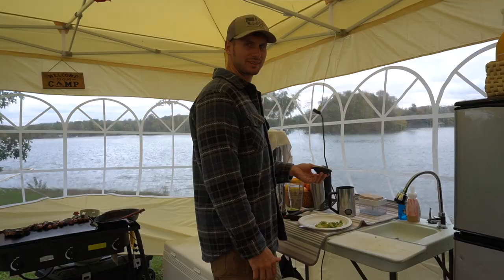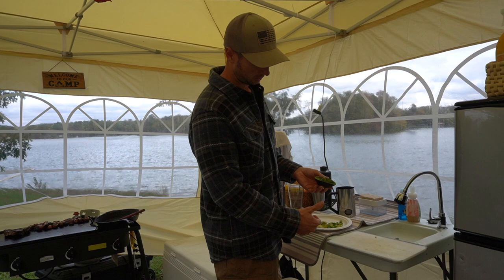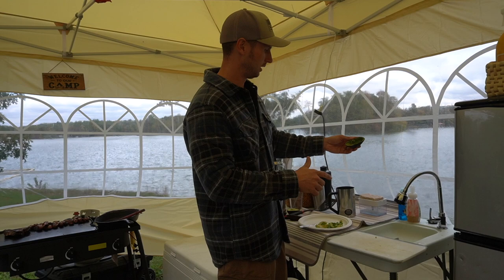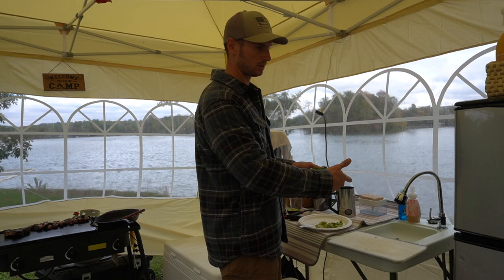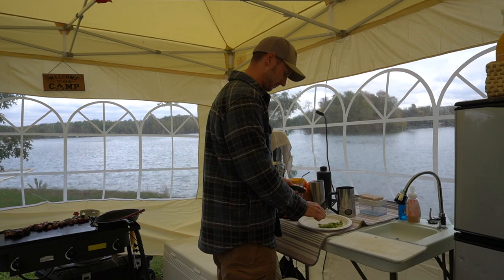And then right to the left of that is my sink. I love this sink. For probably the first 5 years of our camping experience, I just did dishes in little wash bins on the ground. And it's so nice to be able to stand and do dishes in this sink area. It's just super awesome. So I would highly recommend a camping sink if you're able to do that, if you have a water hookup. And I will link this one down below for you.